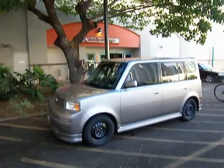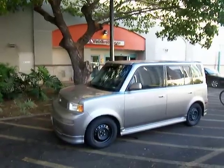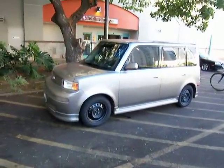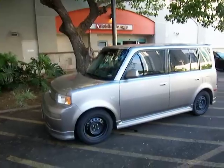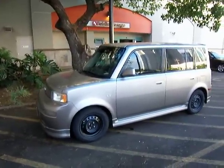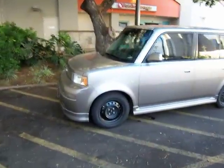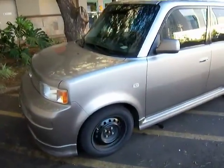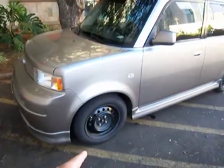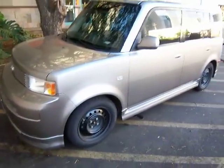All right, here is my Scion XB. It's a 2005 silver XB. I wanted an XB for a long time, and I finally got it. Now, it's pretty beat up. It came with these TRD 17-inch wheels, but I changed them out for Steelies.